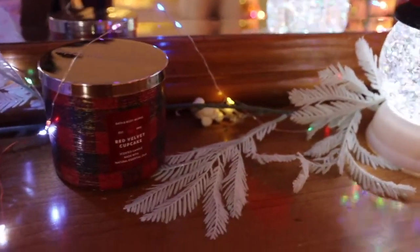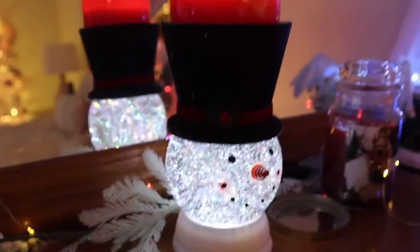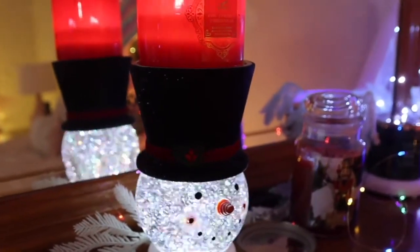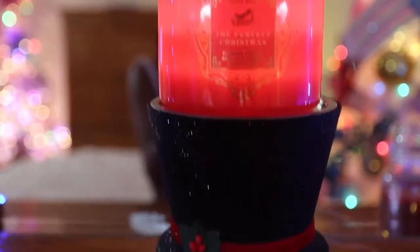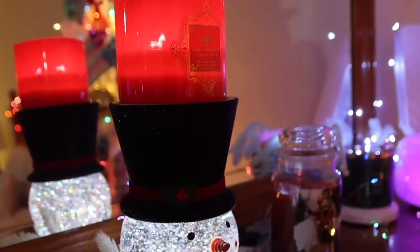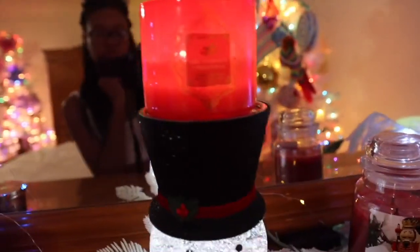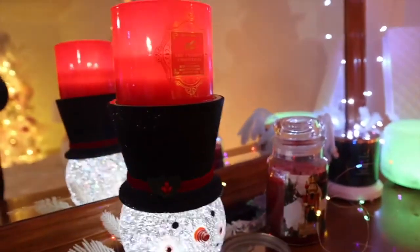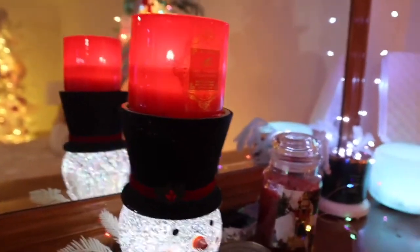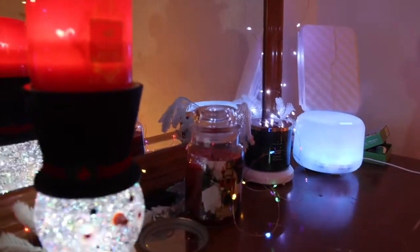Alright, so y'all don't care about no perfume. Anyway, I got the red velvet candle and this really cool candle holder that I got from Bath & Body Works this year. Bath & Body Works has been killing it the last couple of years with their candle holders. But if you want to see my candle, ooh, I'm not trying to be on camera. If you guys want to see my candle haul, then I will link that.